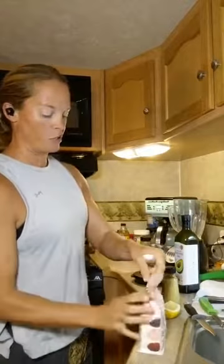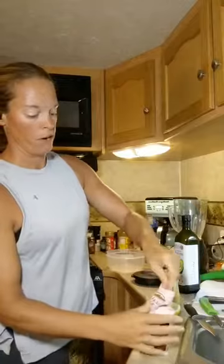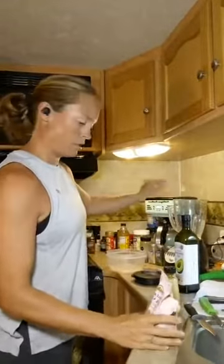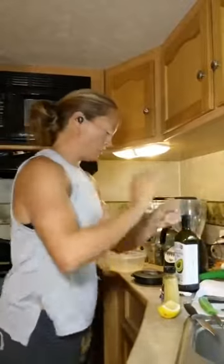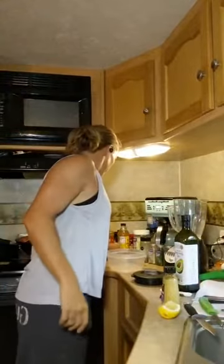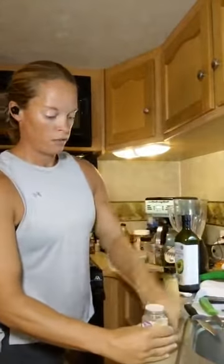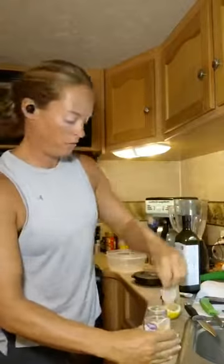Now mind you, this is going to yield half a cup of mayo, which is exactly what I need for the ranch dressing recipe. And then I need half a teaspoon of garlic powder, which I'll just leave off.